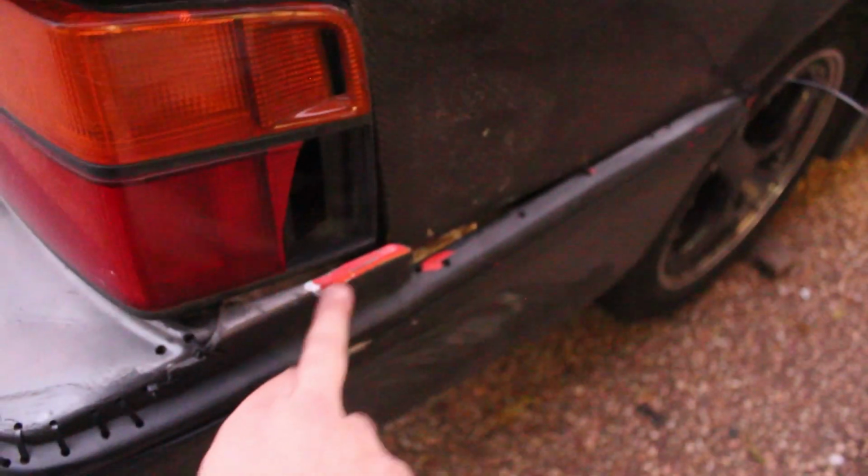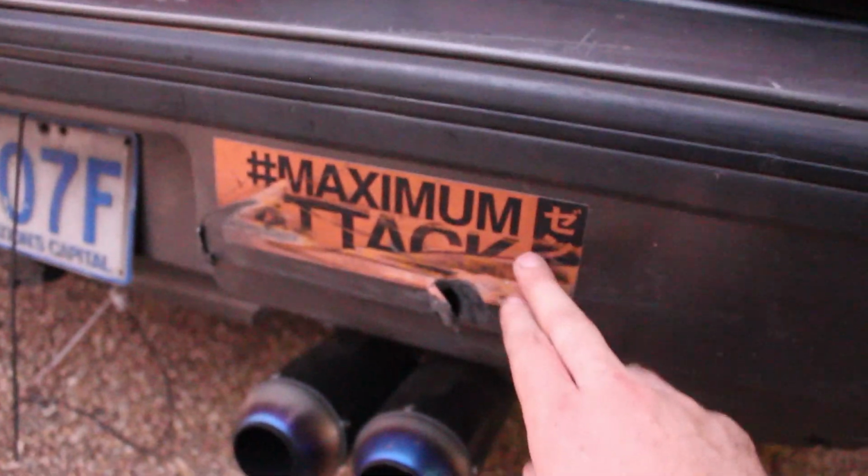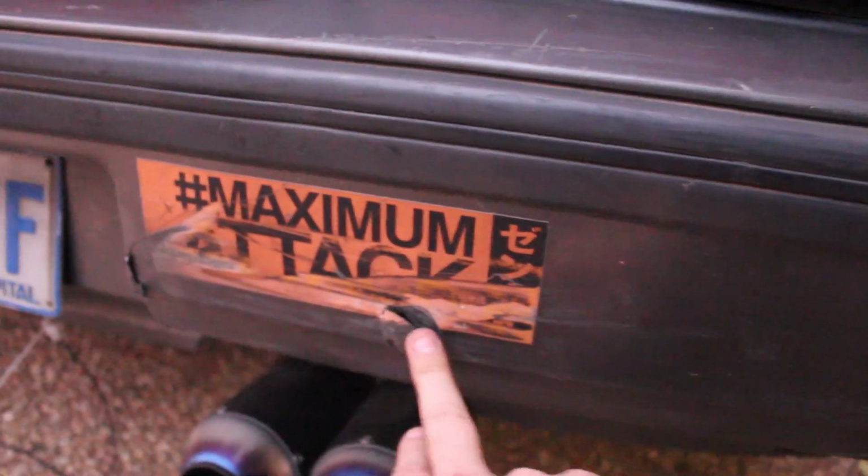You can see there's bits of it, it used to have a livery on it, and there's bits of it still on there, and that's what this shadow in here is for. I'll get onto that in a minute. This is an old Speed Hunters Maximum Attack sticker. I thought this was a cool idea for a sticker, but this one's seen its fair share of wall taps. It's a bit tired looking.